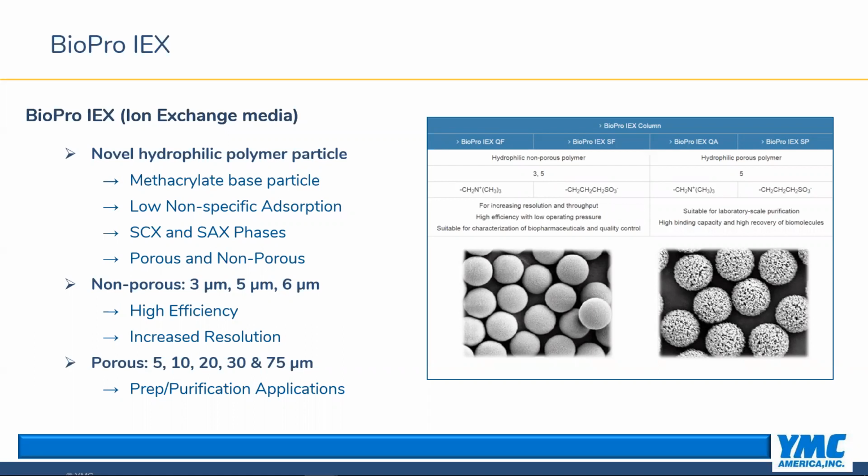It was specifically developed for biochromatography and is useful for IEX separations of monoclonal antibodies and other proteins, as well as peptides and oligos, to name just a few. It comes in two chemistries, sulfopropyl for strong cation exchange and quaternary amine for strong anion exchange. Both chemistries come in smaller, non-porous particles for fast, high-efficiency analytical separations, as well as a wide variety of porous particles in sizes up to 75 micron for prep scale.